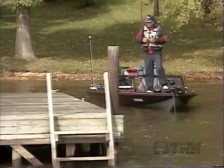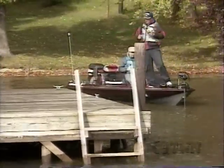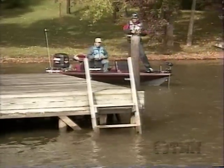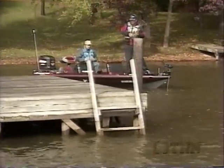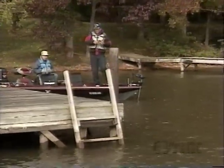A lot of times a piece of wood structure like a dock's the fish's home to start with, but his strike zone's large, and as the weather system comes through and everything deteriorates, that strike zone shrinks. And if you don't get a bait right in front of their nose, you're not going to get them to bite.